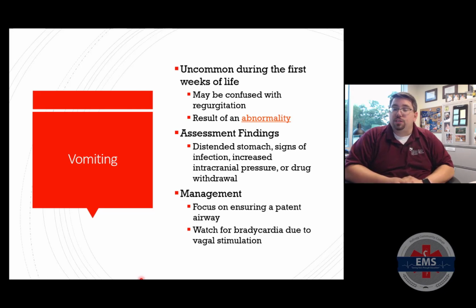Assessment findings will show a distended stomach, signs of infection, increased intracranial pressure, or even drug withdrawal. You've got to have a little bit more background information to recognize it's not normal for a child to throw up, especially a neonate, I should say. Management, airway, airway, airway, ventilation, ventilation, ventilation. And we know that with regurgitation or vomiting, we're going to see an increase in vagal stimulation because of the vomiting reflex, and that's going to lead to issues with bradycardia. Remember, bradycardia leads to more and more severe hypoxia, which leads to the death of the child.